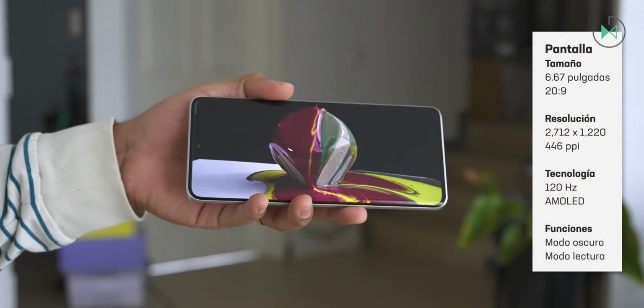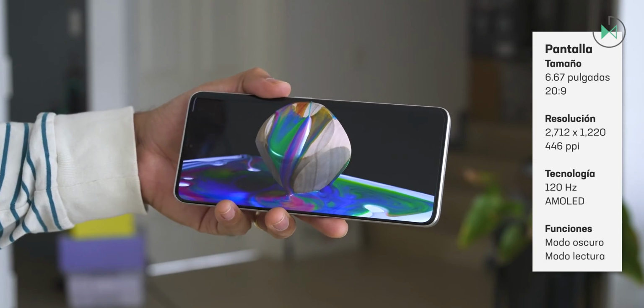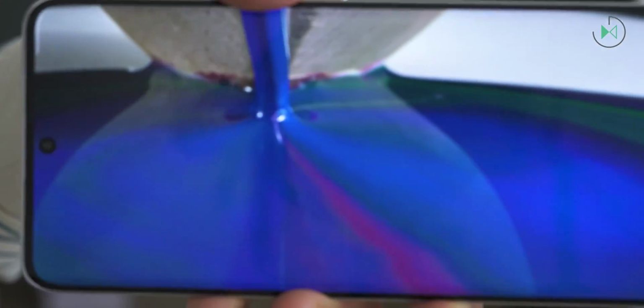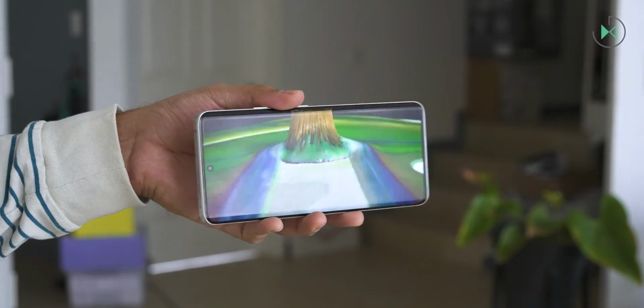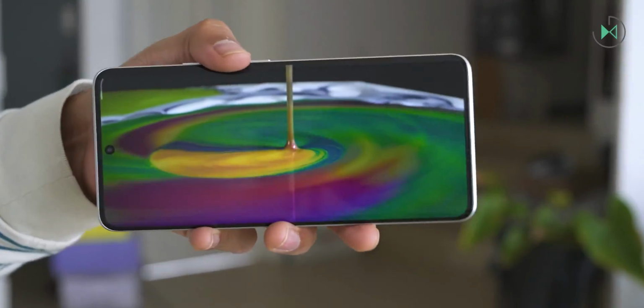The screen is very good, repeating the same size that Xiaomi uses in virtually all of its cell phones, 6.67 inches. In addition, it offers us a resolution higher than Full HD, therefore we can get to offer a very good level of detail without any doubt. It is specifically 2712 by 1220 pixels. Some call it 1.5K.